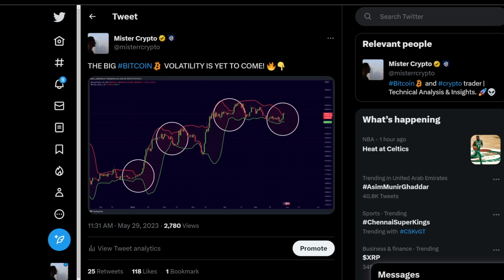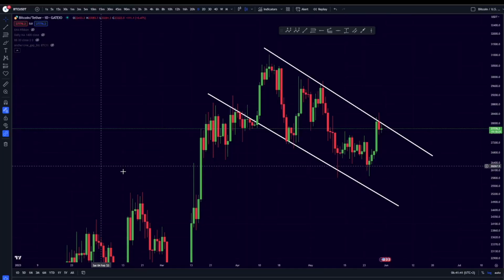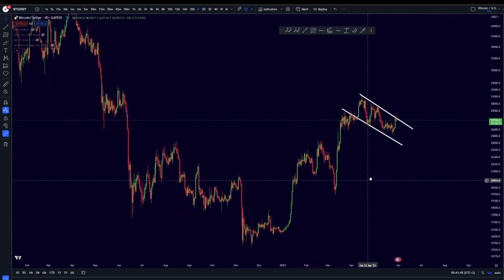Volatility for Bitcoin is absolutely imminent, and we can see we are getting a very minor move currently, and we still have a very big Bitcoin move yet to come. We are waiting for a way bigger pump than this very little pump that we are currently seeing, because we are still seeing this bull flag being created on the daily time frame.